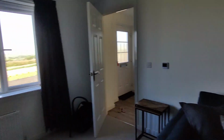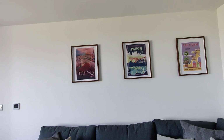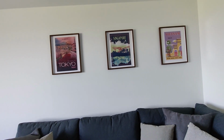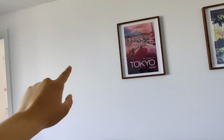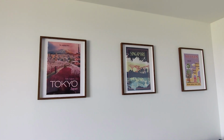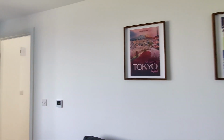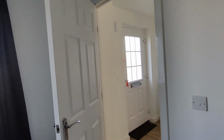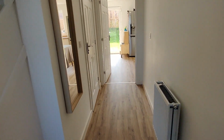And on the walls here, we are intending to put vintage pictures of all our holiday destinations that we enjoy. So it's Vietnam, Singapore, where I'm from, Tokyo, and we have another Italy, and probably another Bangkok one, a few more. So we are having a collection of vintage posters of our favorite destinations. Since we can't travel at the moment, it's nice having these posters around to remind us of the better days.